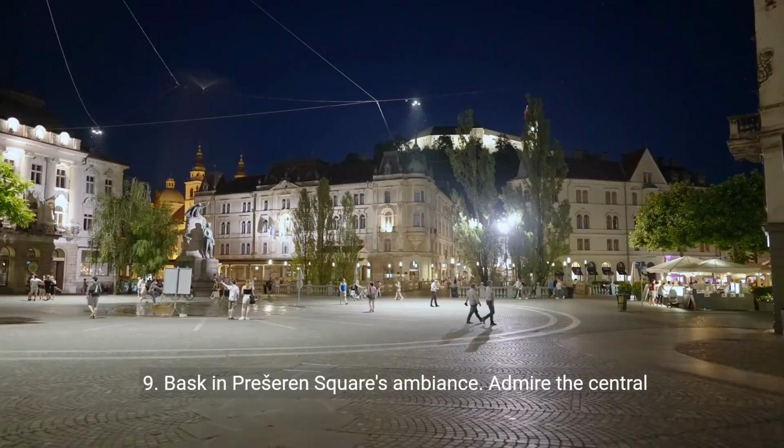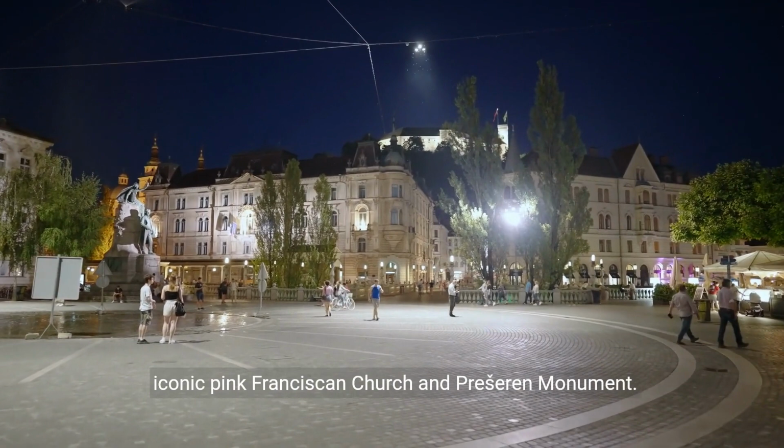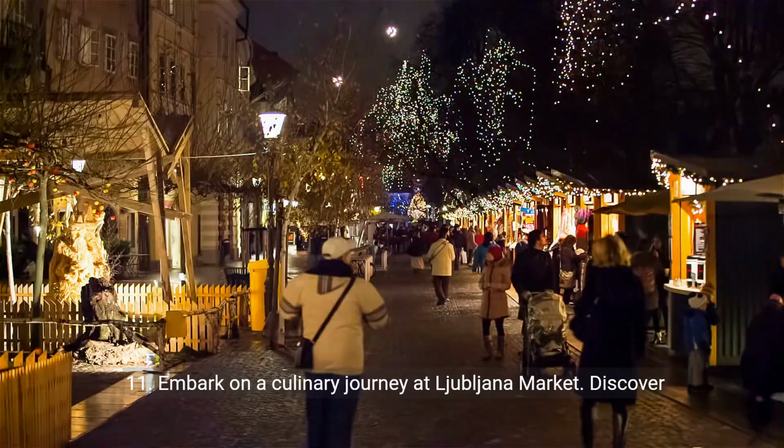9. Bask in Prešeren Square's ambiance. Admire the central square, surrounded by vibrant architecture, including the iconic pink Franciscan church and Prešeren monument. 10. Visit Plečnik House. Explore the former home of renowned architect Jože Plečnik, offering insights into his life and creative genius.